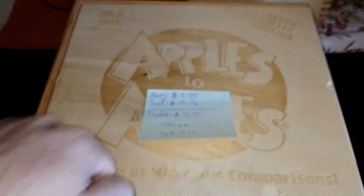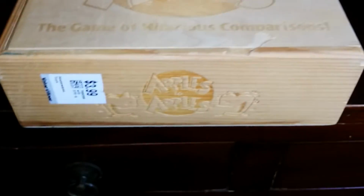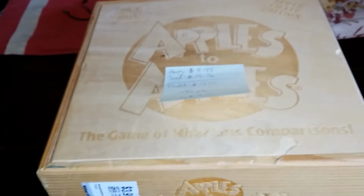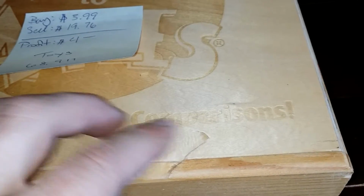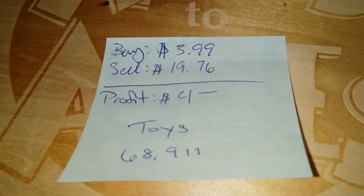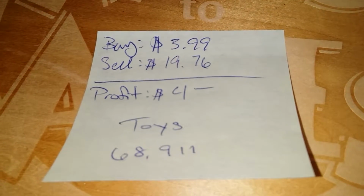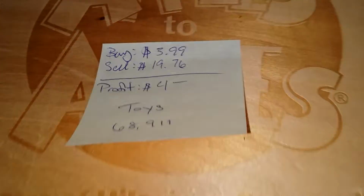Apples to Apples, the Apple Crate Edition. This is another wood box game. I love it. I don't know, the games that have boxes made out of wood, to me, I think they're cool. You know, that's weird that I didn't see that before, but oh well. It's still in pretty decent shape. $4. So going to sell it for just under $20 for a profit of about $4 in the toy category. 68,911 for the sales rank.